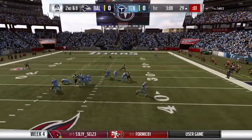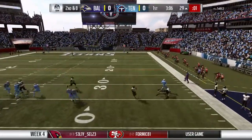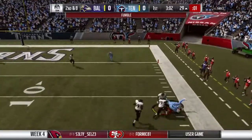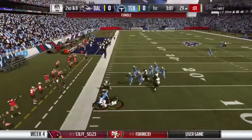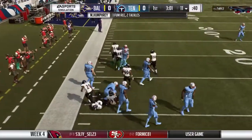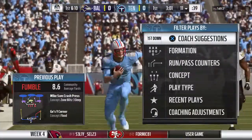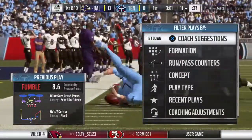Now Gabbert, flush to his right. Staying on his feet. And gets by him, and now a little daylight. The ball comes out, and the Ravens have got it. Opening drive fumble, and the 4 miscues that they had last week. 4 turnovers, Charles. So this is a bad trend.